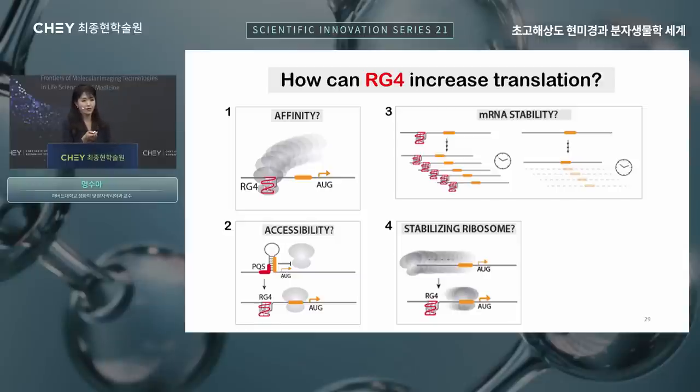But the fourth possibility is that maybe it's a physical barricade or a block that may prevent the ribosomes from falling off and maybe stabilize the bound configuration of the ribosome. So we tested these hypotheses one by one.